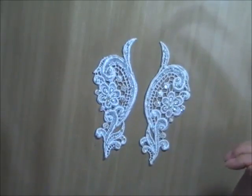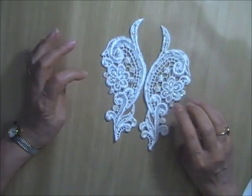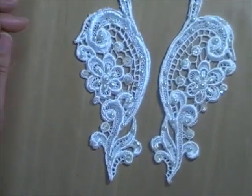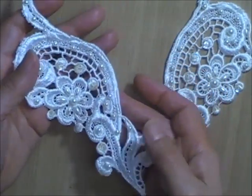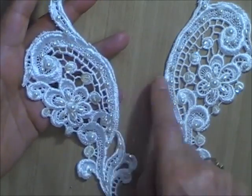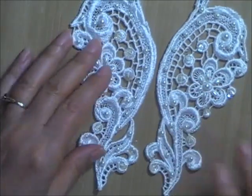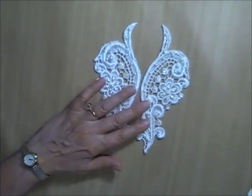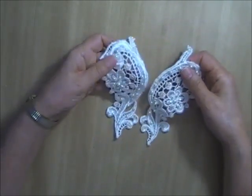Lot G is also a facing pair. These are Venice Lace appliques with beads and sequins on this one. These did come off of a wedding dress. I have some trim from this dress coming up later in this video. This one measures 7 inches by 2.5. But they're really pretty. Really, really pretty. Clear sequins. This is $1.75 per pair, and I only have 6 pairs available of this one. That was Lot G.